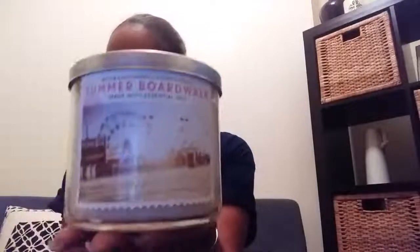So the next one is Summer Boardwalk. And this year's Summer Boardwalk looks like that. And this is an older scent. It smells really good. It smells like summertime on a boardwalk, like a hot summer day, and then you smell caramel popcorn or like popcorn in the background. So this is really nice. And the tin is silver. So I got that one.